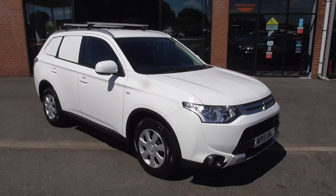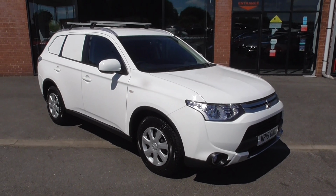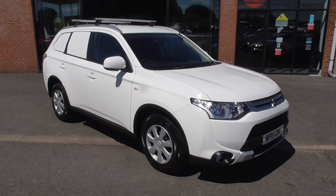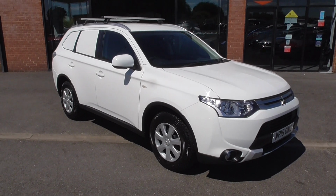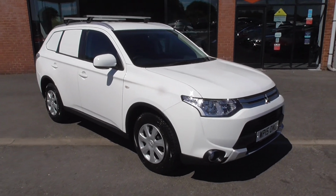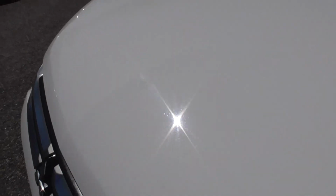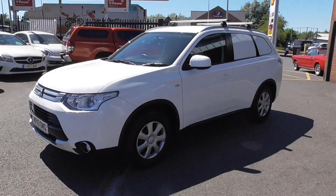Now they swapped this in for a brand new van with ourselves. So I'm going to take you around it because this is as near as brand new as I could possibly take a 15 plate van, and it's just done over 16,000 miles now. So we're finished in frost white, which is absolutely fantastic. The paintwork is, as one can imagine, for a 16,000 mile vehicle, in near as good order.